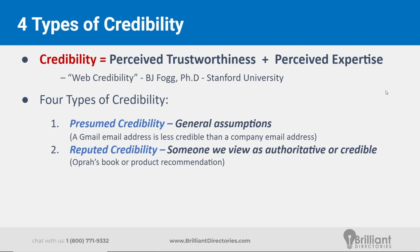Second form of credibility, reputed credibility. This comes by way of somebody who's viewed as an authority figure or somebody with an immense level of credibility within our target industry or our niche. For example, general example here, Oprah's book club and the products she recommends, those recommendations go a long way in increasing the sales of those books, those products. Another one would be the New York Times bestsellers list. Or for example, if your target industry or your niche is business growth or entrepreneurship, maybe a shout out from somebody credible like Kevin O'Leary, Mr. Wonderful, or any of the other sharks from the Shark Tank TV show. That would be reputed credibility. Number 3, surface credibility.